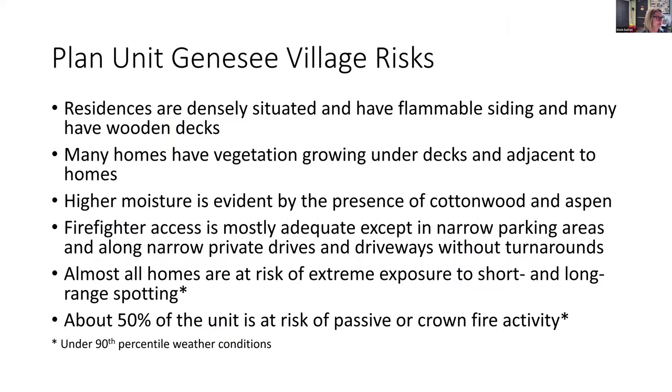So in the CWPP, they have bullet points, and these are some of the things that they noticed or recognized for your plan unit. It says the residences are densely situated, flammable siding, and many have wooden decks. Many homes have vegetation growing under decks and adjacent to homes. Higher moisture level is evident by the presence of cottonwood and aspen in your area. Firefighter access is mostly adequate except in narrow parking areas and along narrow private drives and driveways without turnarounds.